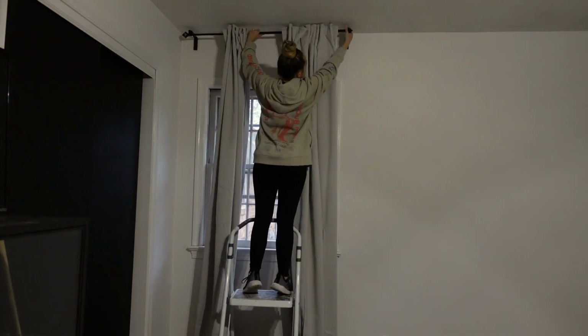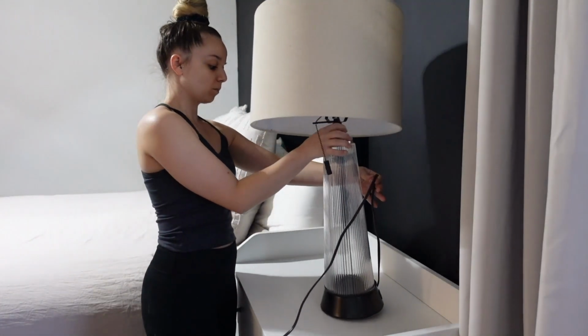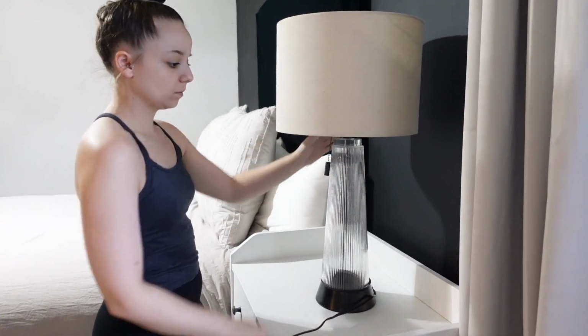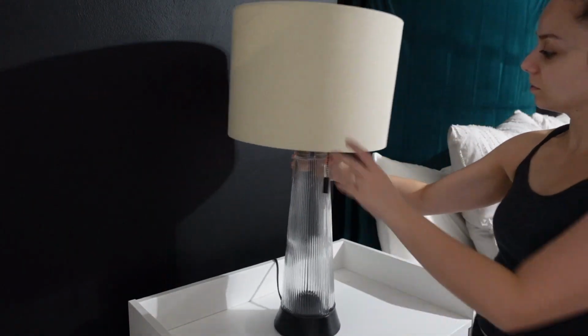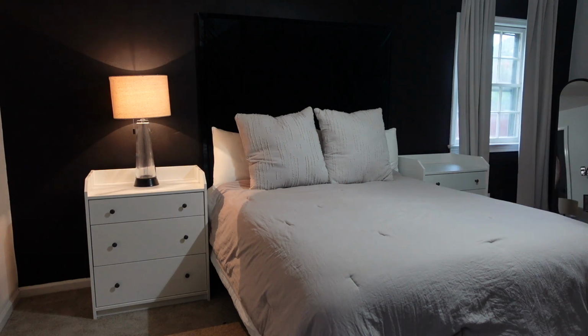Anyway, I changed out these curtains. I really love those curtains from IKEA. The more taupey color makes it a lot more warm in here. And I got these amazing fluted glass lamps from Home Goods. We definitely needed another element of light in here. You want to layer your lighting.